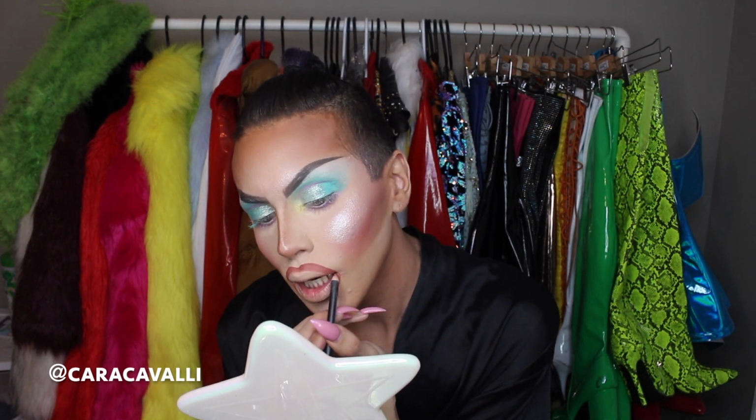Morphe lip liner. This is the shade Petal. It's just the perfect warm nude. The top lip is huge today. It's Anastasia. This is called Peachy. And my full coverage white. Try to blend some white in there. By highlighting the center of your lip, you can also kind of make your lip look more pouty.